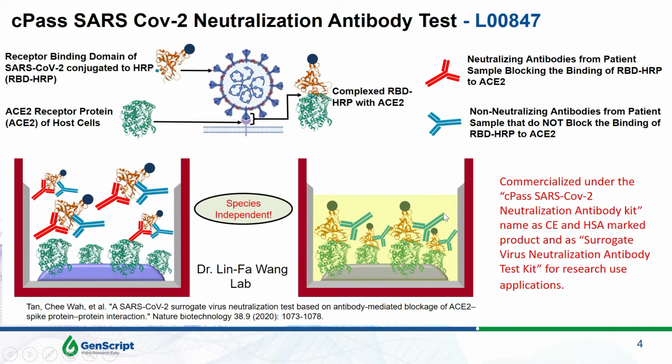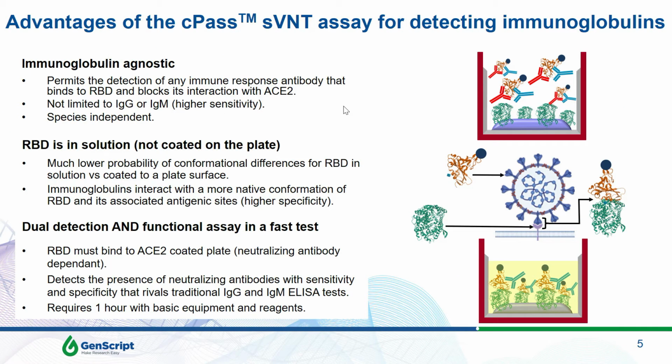In the case where the individual doesn't have neutralizing antibodies, only these blue non-neutralizing antibodies, then the RBD can bind to the ACE2 receptor. And this binding event is very, very strong. And then we will elicit a color change in the solution because these RBD molecules are conjugated to horseradish peroxidase, which elicits a color change when mixed with TMB. So there are a few major advantages of the cPass neutralizing antibody test.